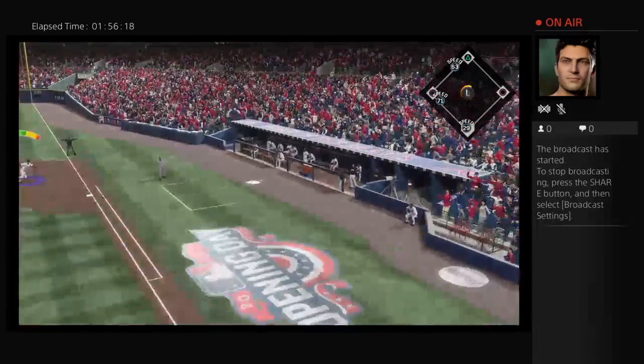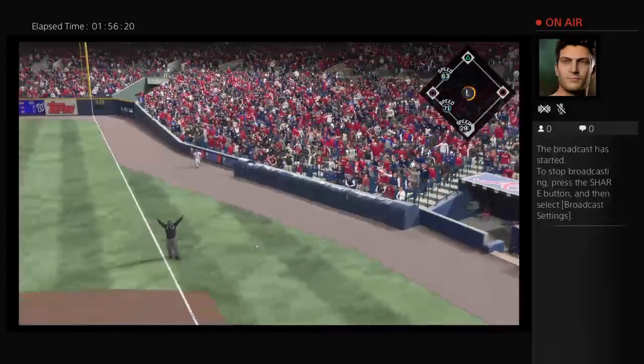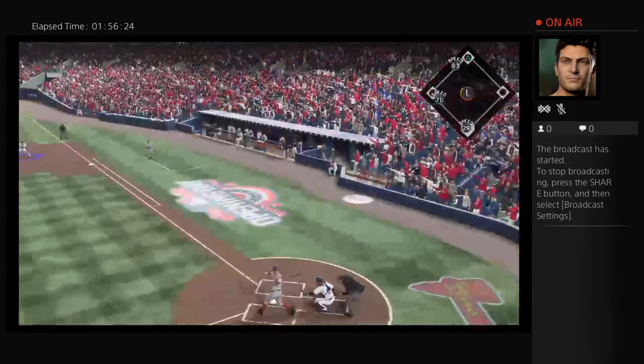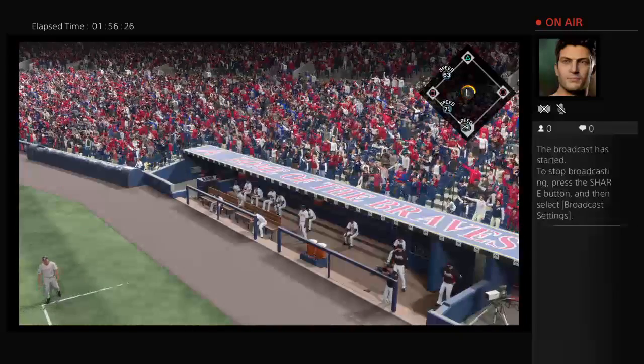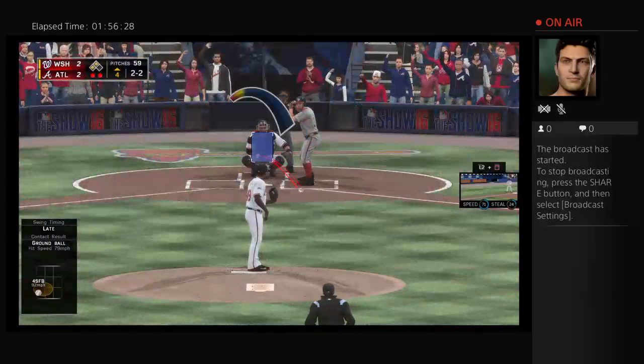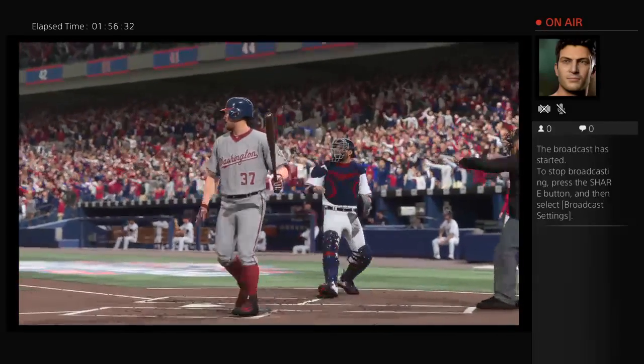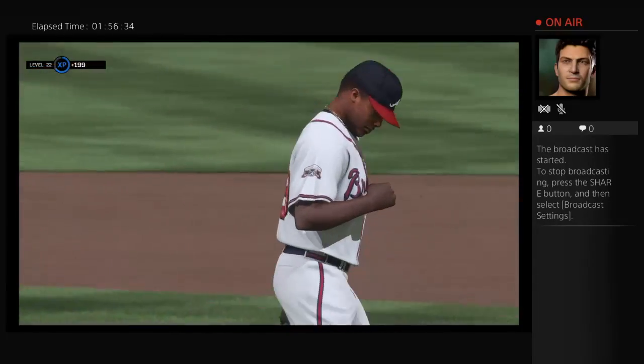No offer on that one. 2 balls and a strike. Swing and a line drive. 2 runs, 7 hits, 1 error thus far for the Nationals. Chopped foul over towards the dugout. He got him. And exhale as he's out of the jam and the inning is over.